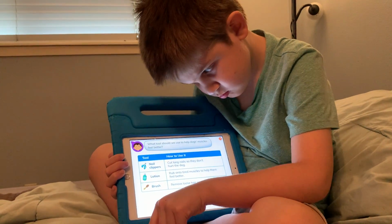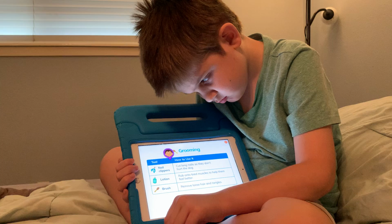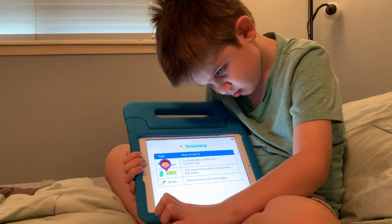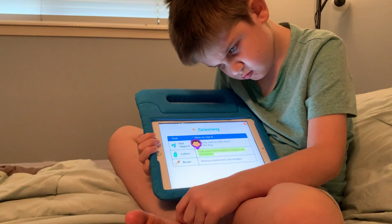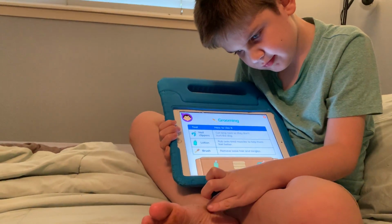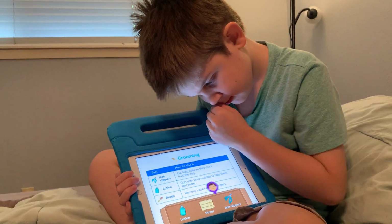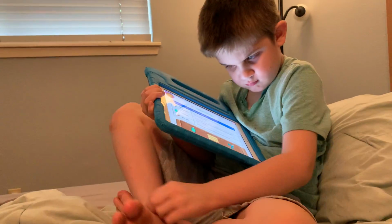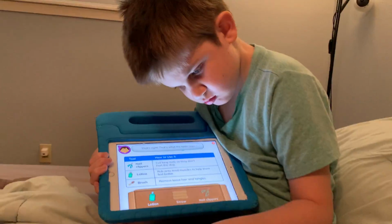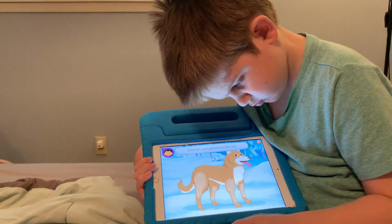What tools should we use to help dogs' muscles feel better? Grooming. Tool. How to use it. Nail clippers. Cut long nails so they don't hurt the dog. Lotion. Rub onto tired muscles to help them feel better. Brush. Remove loose hair and tangles. Lotion. Straw. Nail clippers. Lotion. That's right. Massage the dog. Good job. Let's get back to the sled.